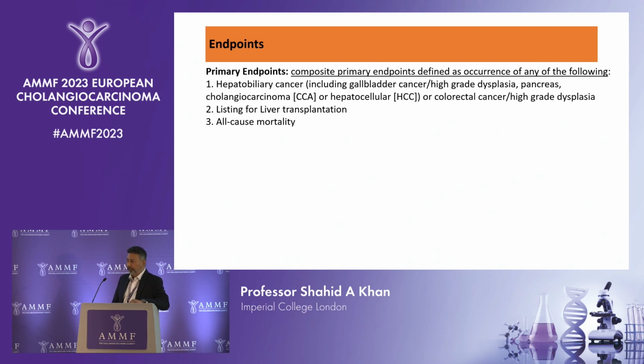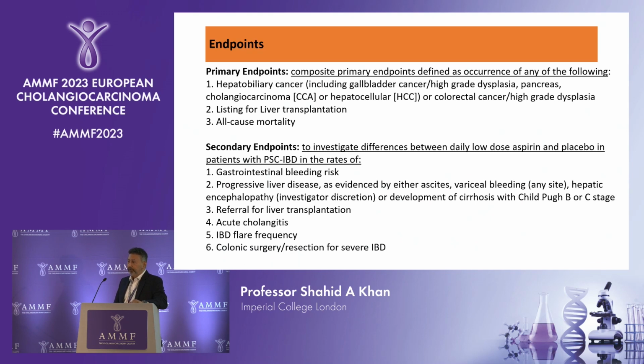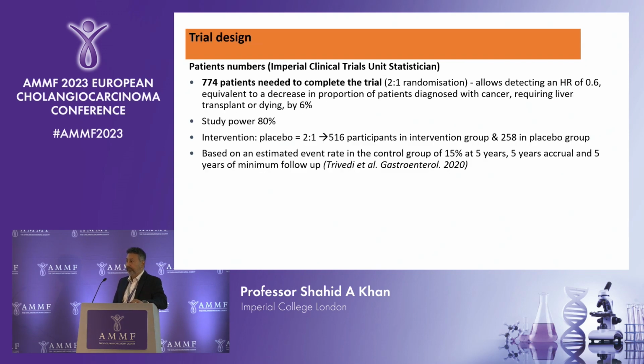So these would be our primary endpoints: hepatobiliary cancer, gallbladder, including high-grade dysplasia, and cholangiocarcinoma, HCC, particularly colorectal. We also want to make sure that there's no adverse effect on liver transplantation and overall survival or all-cause mortality. Secondary endpoints that are clinically relevant are the risk of gastrointestinal bleeding, which is a risk with aspirin, particularly if someone has cirrhosis, cholangitis, and IBD flares, to make sure that the low-dose aspirin is not causing flares in their colitis. That includes severe inflammatory bowel disease that requires surgery.